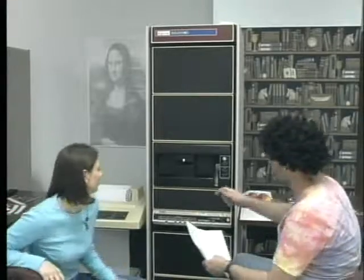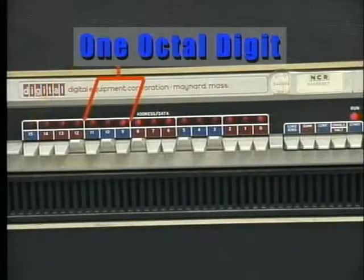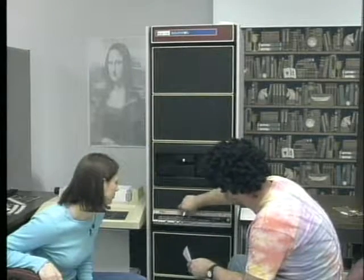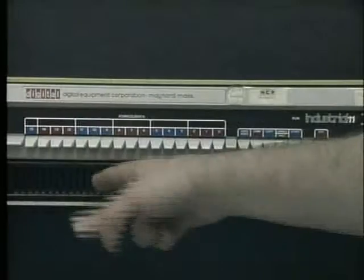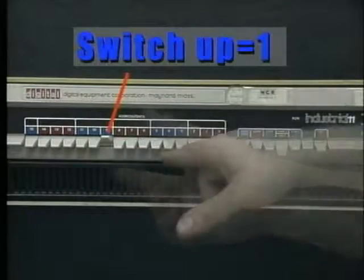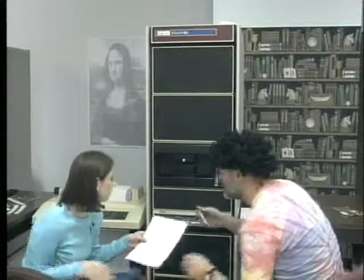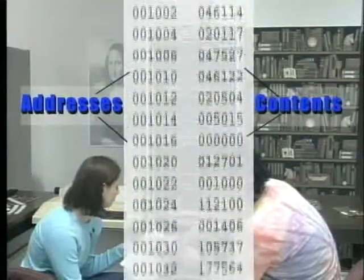Okay. Now, what you'll notice on the front panel here is that the switches are grouped in groups of 3 with the colors, and so each group of 3 switches represents one octal digit. A switch up is going to mean a 1, a switch down is going to mean a 0. So when we start here, actually I'll give this to you. So those are the addresses and then those are the contents.